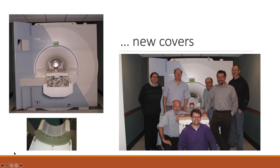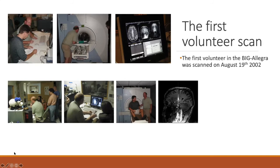And then in August 2002, it was already mentioned, so you probably see a few things here again and again now. The first volunteer scan happened, and I was mainly in charge of the entire system electronics. I figured there's nobody else who should go into the system except for me. And so I volunteered to be the first volunteer on the 7 Tesla. I signed all the paperwork, went in, and it was quite an interesting experience.